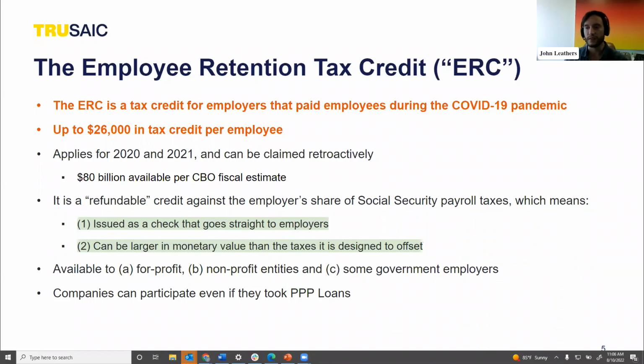One of the really interesting things about the Employee Retention Tax Credit is that it's considered a refundable credit. What that means is that, unlike other tax credits that can simply be used as offsets against future tax liabilities, a refundable credit is actually issued as a check that goes straight to employers, and it can be larger in monetary value than the taxes that it's designed to offset. The credit is designed to offset the employer's share of payroll taxes, but because of the way the credit calculation was structured by Congress, the money you get back in a check from the IRS can be larger than the payroll taxes it's actually offsetting.